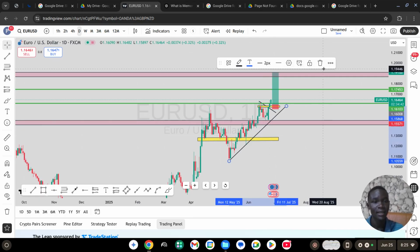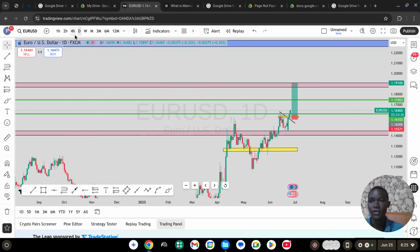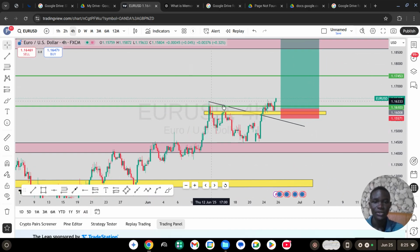But what I did, and you always know I like using a counter trend line break: if I come into a 4-hour candlestick, you could see a counter trend line break, like the one I like using, a counter trend line break with a retest.